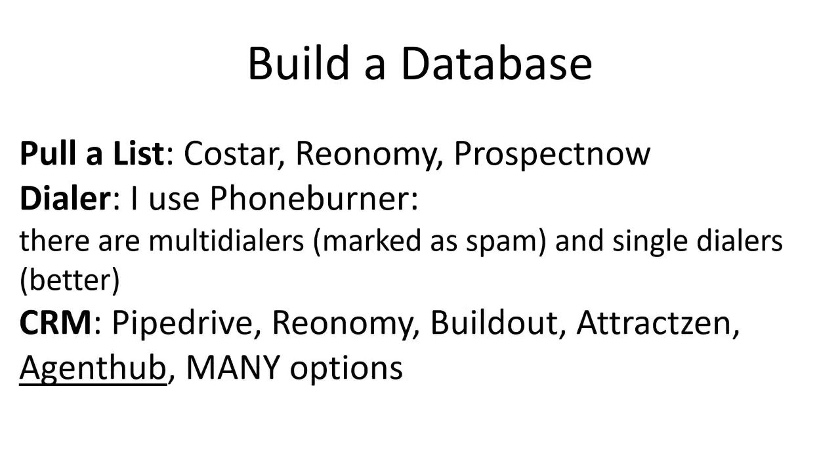Contact management software. I use Phoneburner for a lot of it. Agent Hub, Attract Zen, Reonomy Build Out. A lot of these things are multi-use. They're also CRMs as well. So don't get too complicated. Pipedrive is very cheap, and it's a great way to move things along in your pipeline and keep track of it.